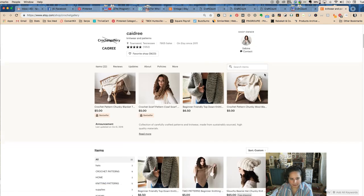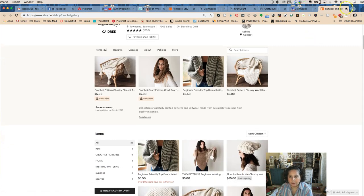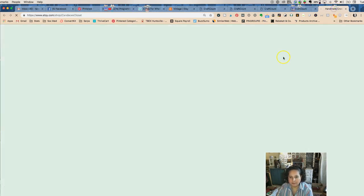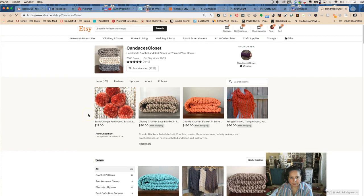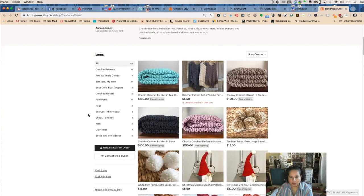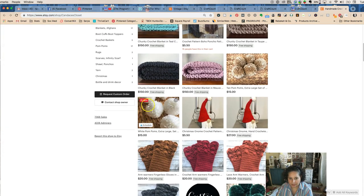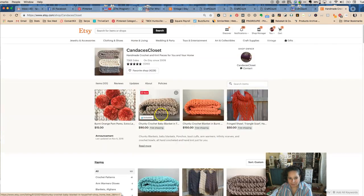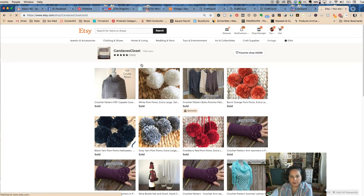Okay, so this is patterns. They're all patterns there. So let's keep going. And these are knit pieces. So she is actually doing these, making pom-poms, making Christmas, oh, that's a pattern. No, that's a pattern and the actual gnome. Okay, let's see if she has her sales open so we can see what she's selling.